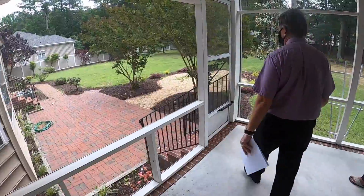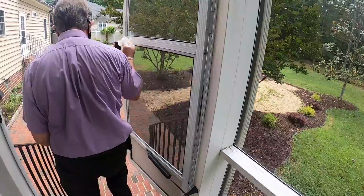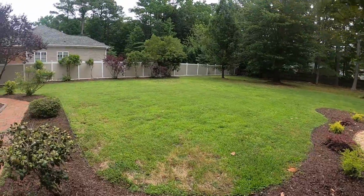It's a pretty house. Yeah. It's a good size lot. It's on the individual owners. I mean. Dang. Really nice backyard.